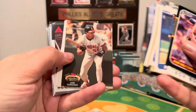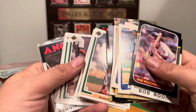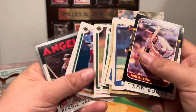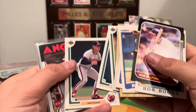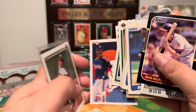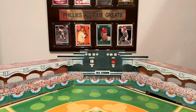nice Alvin Davis looking card there, Jose Gonzalez, and then their Upper Deck, Donnie Hill, Scott Bales, Luis Polonia, Dave Parker's a cool one. You forget Dave Parker was on the Angels. Jack Howell. This is Alvin Davis or Chili Davis. Oh, Devon White. Excuse me, Devon White team card. Brian Harvey. Here's a nice Reggie, and then your logo stickers that Upper Deck was wont to do.